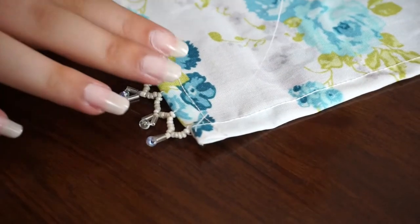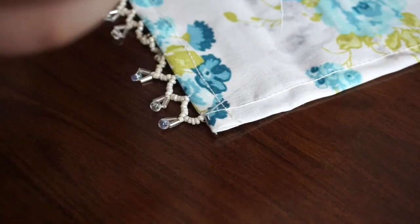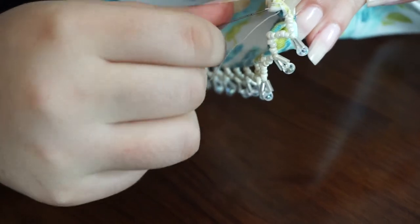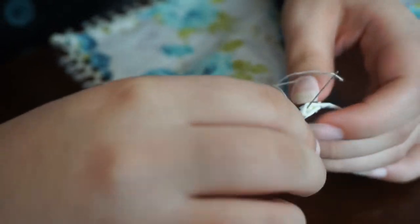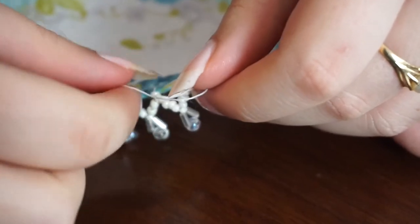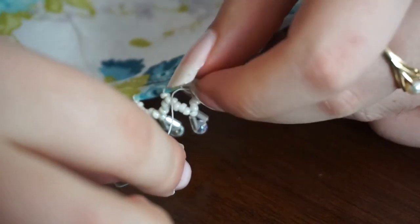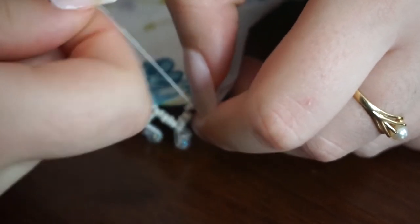Okay, so wherever you are, this is how you're finished, but you want a new thread. To hide this exposed thread, you're just gonna go back in on the bottom, poke a hole through the bottom, and just pull. Once you have the thread, you take the needle off the old thread, tie a knot and secure it, and then put your needle onto the new thread. Just make a knot. And there it is.